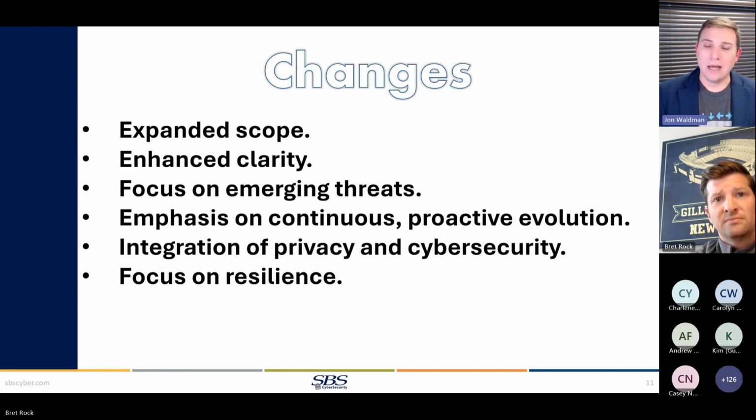Privacy has this interesting dichotomy between I, as an organization, have collected this data from customers, and it is my responsibility to not just protect it from a cyber perspective, but to use it appropriately, right? And so how do I use it appropriately?